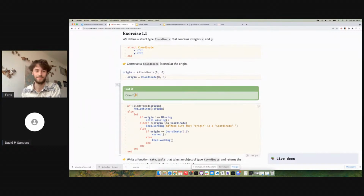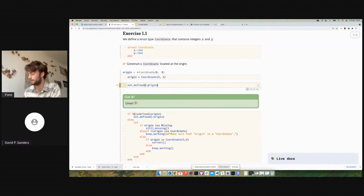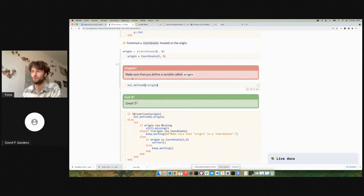What you see is just a series of if-else blocks. The first one checks if it's not defined, and then we show the not defined warning. Let me show what this is. It's just a function, you give it a name, and it will show the red bubble. You can take these functions from our homework, they're at the bottom, and you can use them in your course.